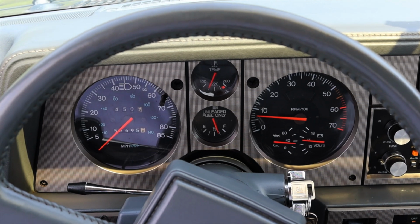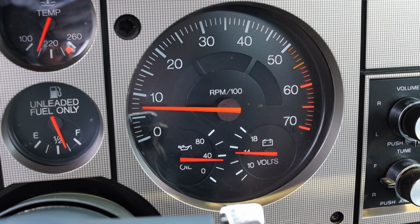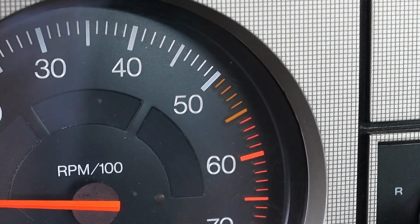Well, in front of me, I have 4 main gauges. On the left is my speedometer. In the center, I get my coolant temperature and fuel. And on the right, I get my tachometer. I love the tachometer as the yellow and then red for the red line. Absolutely love that. Super 80s.